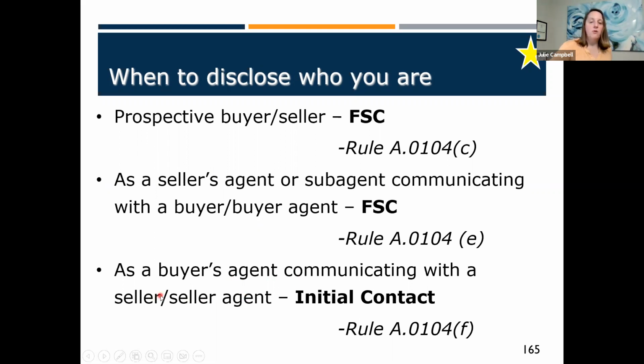And I call these people and I say, hi, my name is Julie Campbell, and I'm working with a buyer that's interested in your listing on 123 Main Street. When did I disclose my status of who I am in this transaction? When did I disclose my role? Right after my name, right? I told you my name and I stated my purpose. That's what we mean by initial contact.